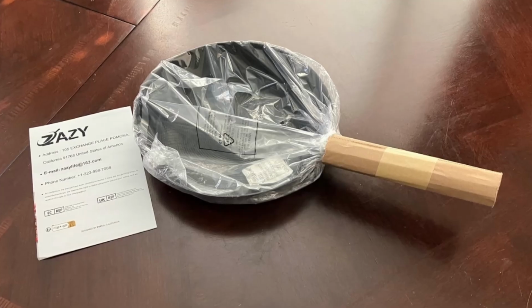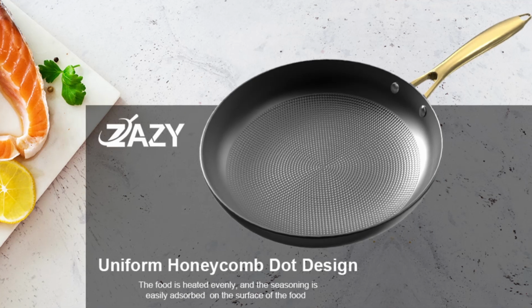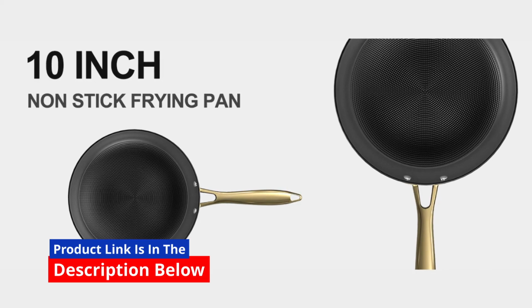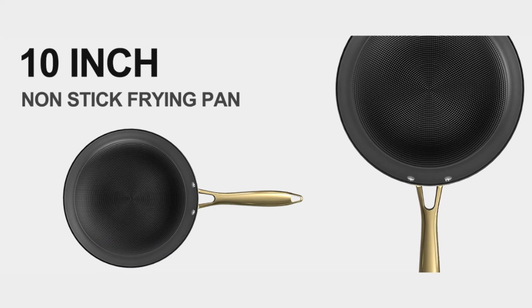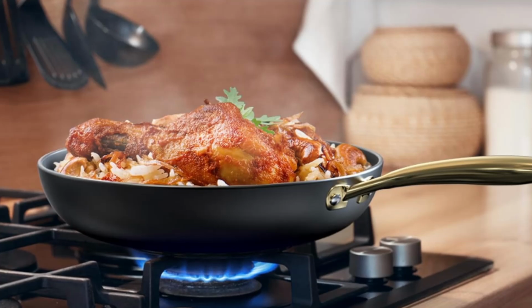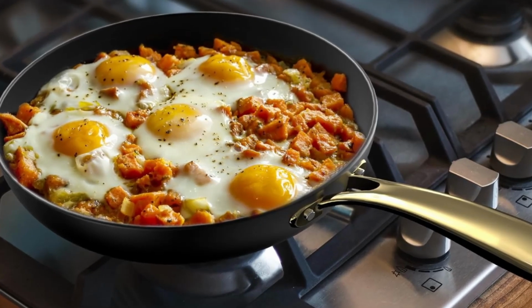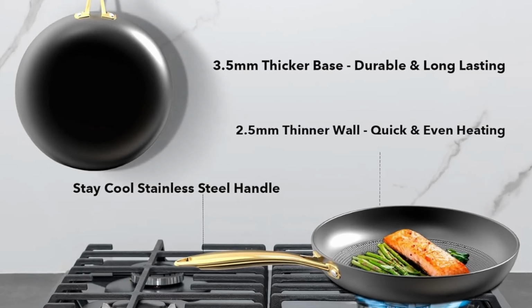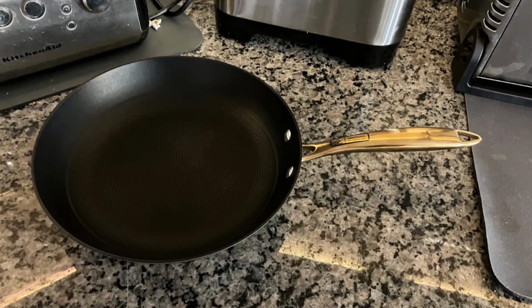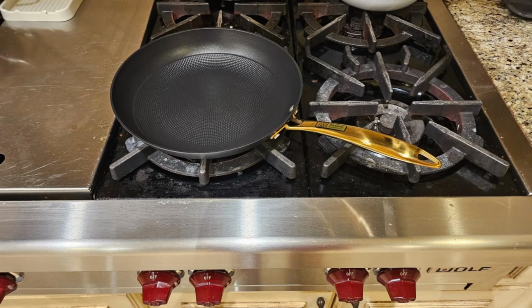In today's fast-paced world, having the right tools in the kitchen can transform your cooking experience from mundane to magnificent. This Zazychef Nonstick Frying Pan stands out as a game-changer, delivering exceptional performance with a modern aesthetic. This 10-inch frying pan, featuring a honeycomb cast iron design and a luxurious gold stay-cool handle, promises durability, versatility, and effortless cooking. If you're looking for a frying pan that combines style, functionality, and ease of use, this detailed review will help you understand why the Zazychef Nonstick Frying Pan deserves a spot in your kitchen.